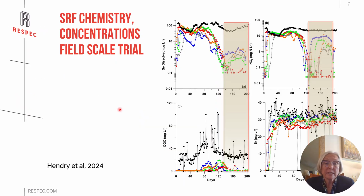If we look at the full-scale SRF, we see changes in the concentration in the field scale trial over time. So here we have days during startup, and here we have the selenium concentration in micrograms per liter and nitrate in milligrams per liter. This is a log scale. So the black is the influent concentration, and then these are averages from those colored monitoring arrays that we showed you in the aerial photograph. So we see that after about 100, 120 days, we began to see significant selenium reduction.